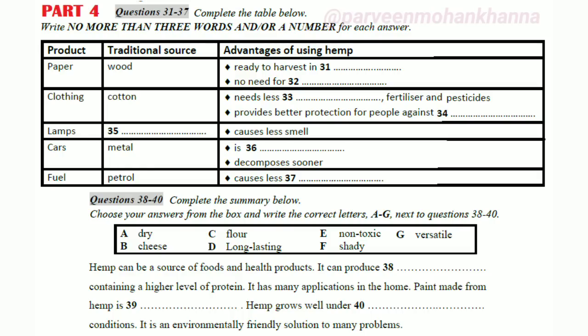As a fast-growing plant, it's an easily renewable, biodegradable and ecologically sustainable source of a vast range of products that are currently made from polluting resources, such as coals, gas and oil. This is quite plainly a case where we can make progress by learning from the past.